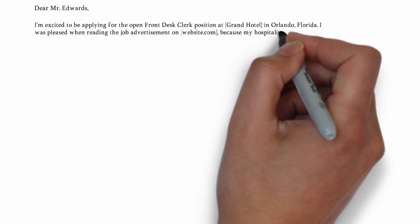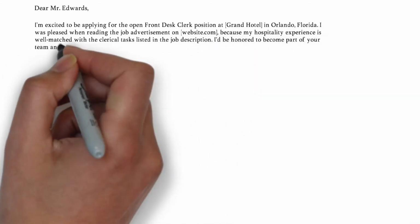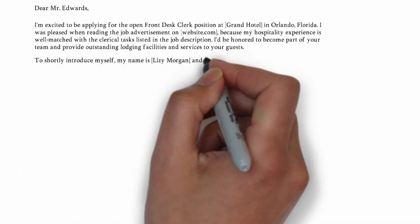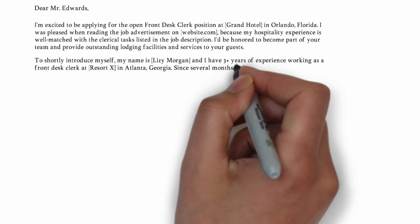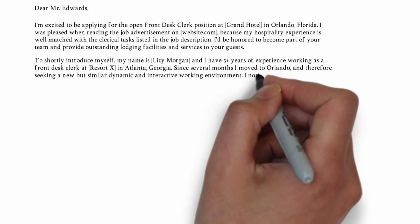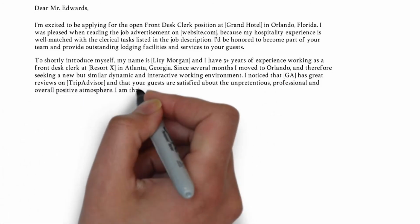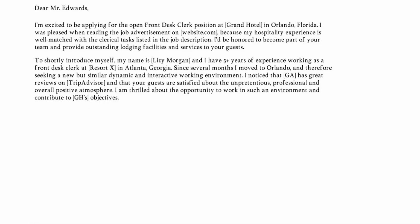Let the reader know that your profile is well matched with the job requirements and that you are more than happy to contribute to the hotel's objectives. In the second paragraph, you shortly introduce yourself followed by your motivation for the job opportunity and hotel. Try to answer questions like, why do you want to work as a front desk clerk? Or why do you want to work at their establishment? Attract the reader's attention and show that you are in fact interested in specifically this job role at their hotel.